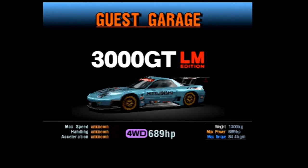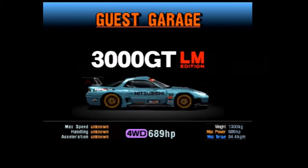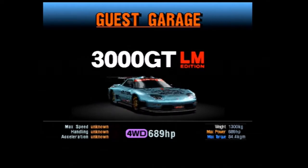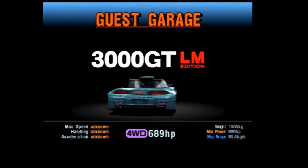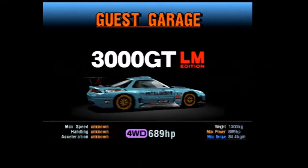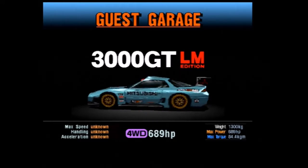This time take a look at the 1999 Mitsubishi 3000GT LM edition. This car was requested by Thunder, and this one could be a rather interesting one. It has pretty decent stats: 4-wheel drive, 689 horsepower, 1300 kilograms of weight, which is quite a lot, but it does have a hell of a lot of torque.